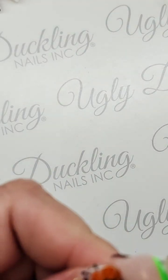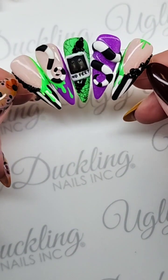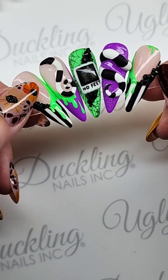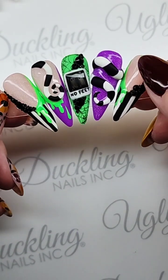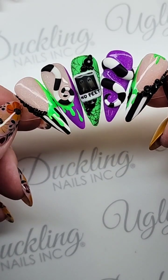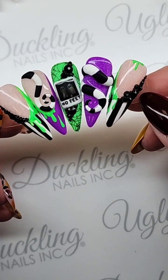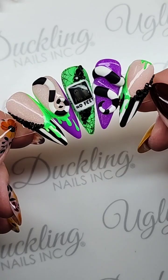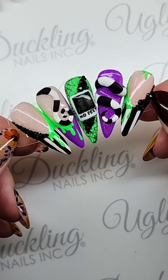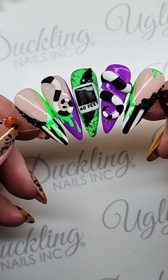So I did a 3-part tutorial on how to do these little ditties. These are inspired by Beetlejuice, of course. We've got Pixie Dust incorporated here in quite a few places because it just is so magical, so whimsical. I just love it. There is a 3-part tutorial on how to do this on my Instagram page and the Ugly Duckling Instagram page as well if you want to take a look. It is about 7 or 8 minutes for all 3 together, so just get cozy. It's nice to watch when you're just trying to relax.